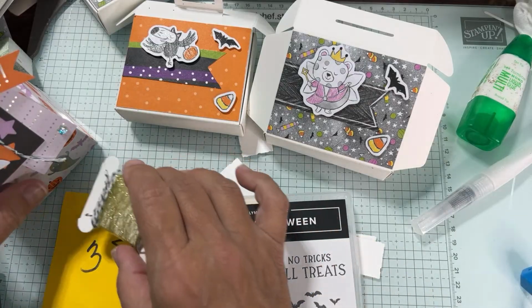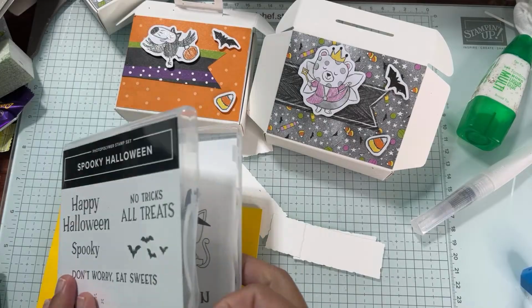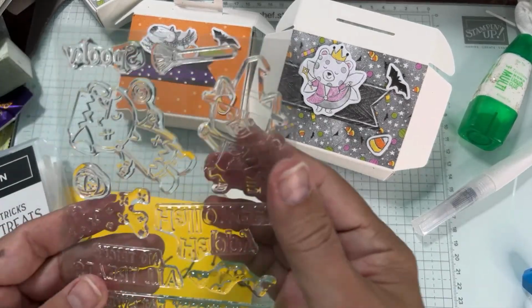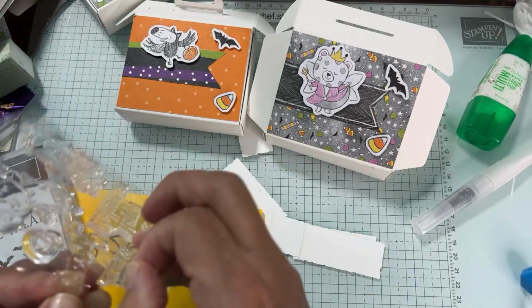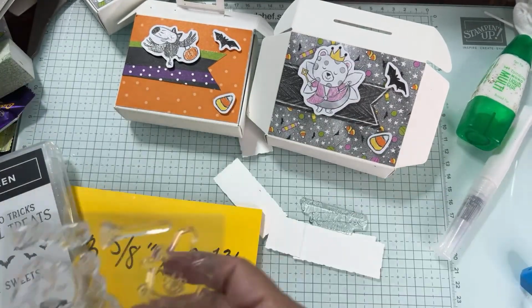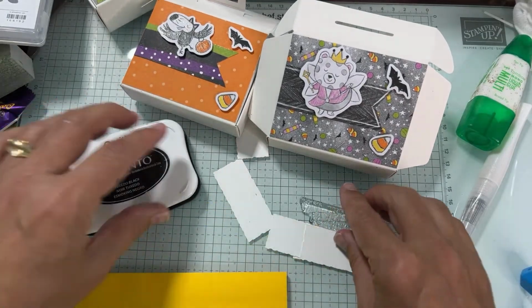Anyway, I made a bunch of those. I was making a bunch because when I put the die cuts in your kits, I have to know ahead of time what kind of dies will hold these sentiments. So when I make your kit, it'll fit, right? Hey, that rhymes. When I make your kit, it'll fit.